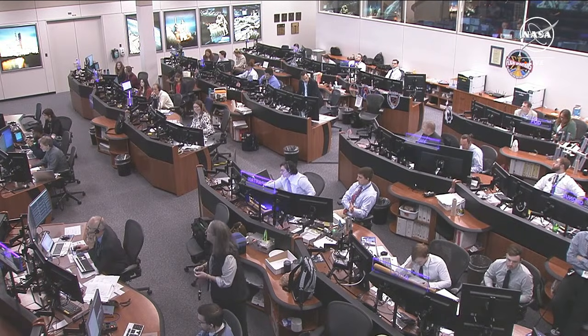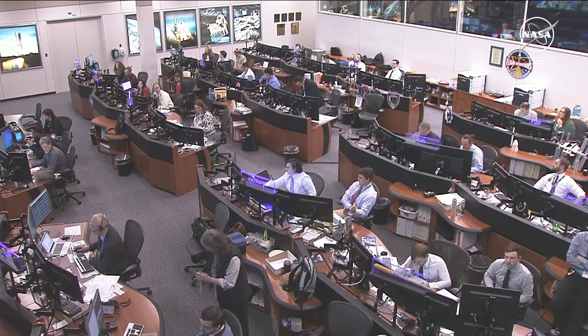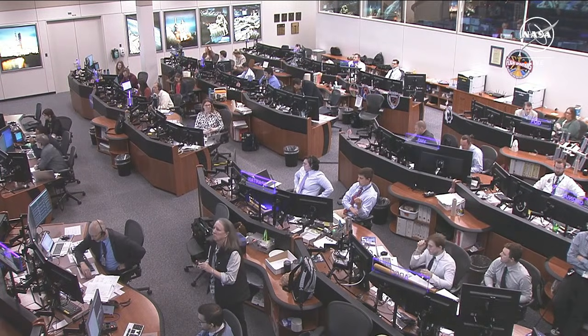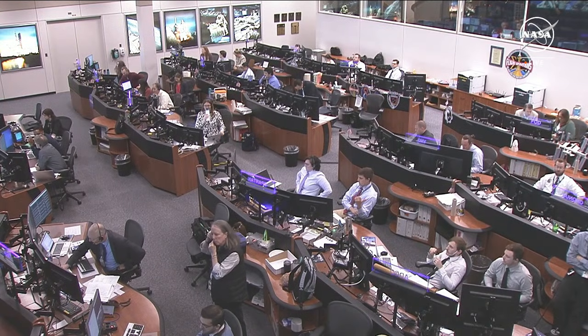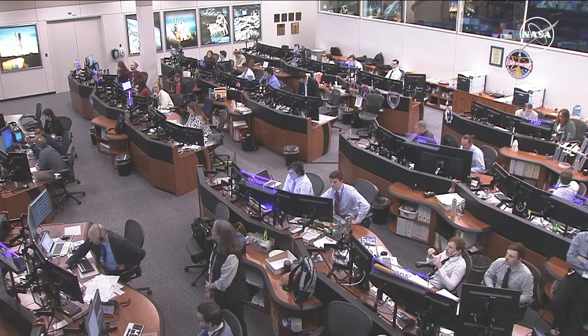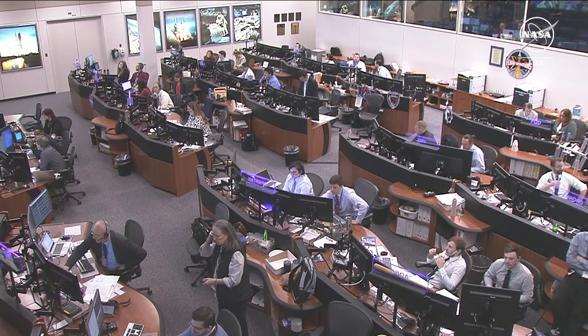You did hear the call out about that soft capture ring being retracted. This will continue until sensors indicate those hooks are ready to drive and create the hard capture. So again, Dragon has soft captured to the zenith or space-facing port of the International Space Station following a port relocation maneuver from the forward port of the Harmony module.